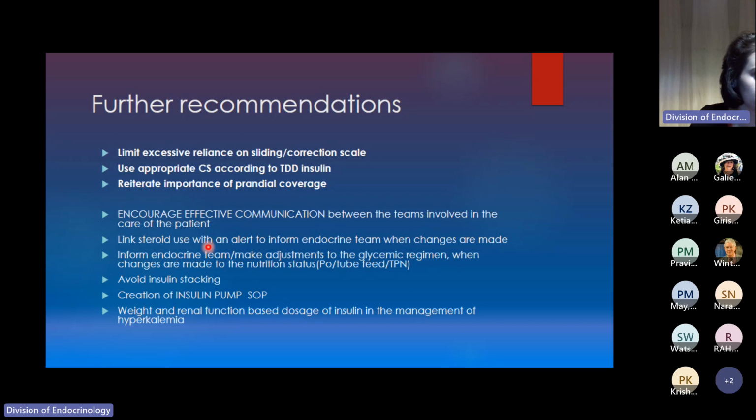I think linking the steroid use with an alert to inform the endocrine team or whoever's managing the glycemia should be made. Inform the endocrine team or the team managing the glycemic regimen when there's a change in the nutrition status. Avoid insulin stacking, which means not checking sugars every hour and giving more and more insulin, or waiting a little while for it to actually act. Creation of an insulin pump standard operational protocol, and weight and renal-based dosage of insulin in the management of hyperkalemia.